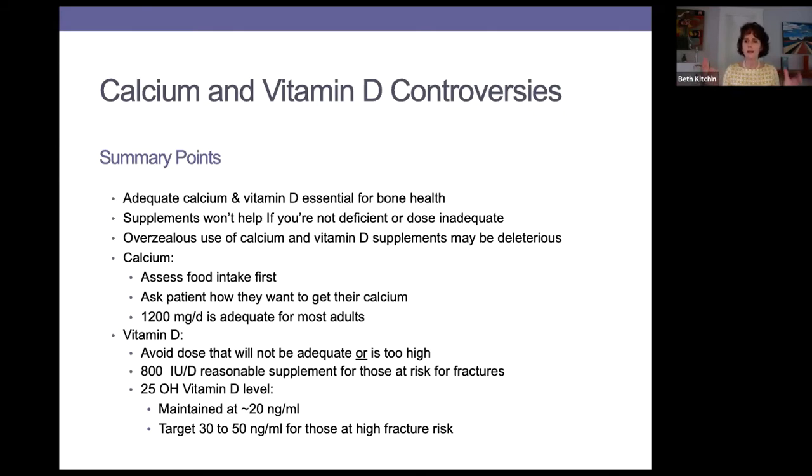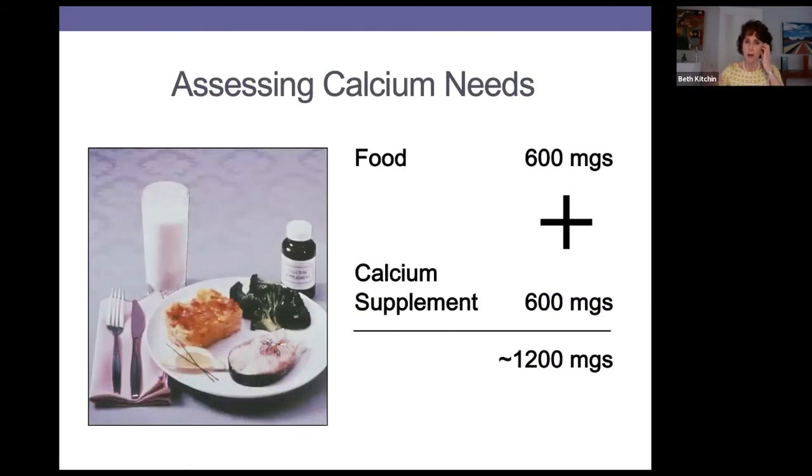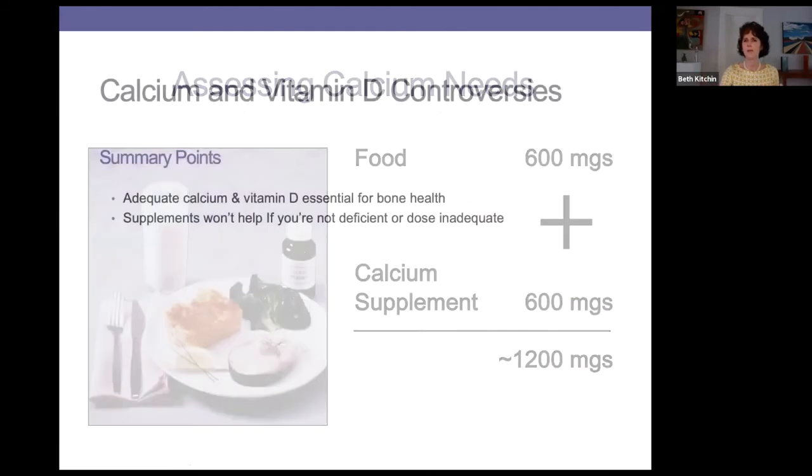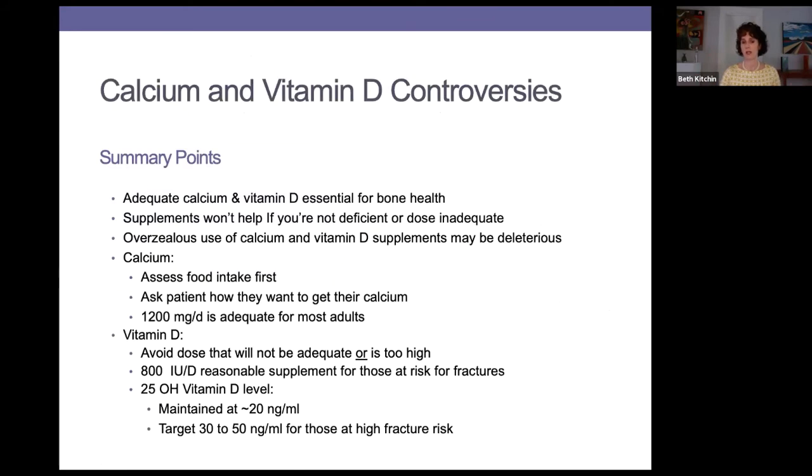But I always assess, the most important thing is getting a feel for where they are now with their calcium, because we don't want them to overdo it. So if they're getting some from their diet, I basically say, here's what you're getting from your diet. Where do you want to go from here? We need to increase your calcium. Do you want to take supplements? Do you want to change your food intake? How do you want to do this? And so that's basically how I handle that, unless there's a specific recommendation from the doctor.